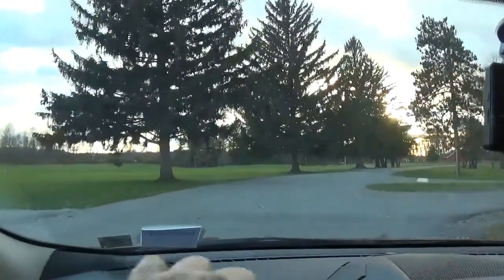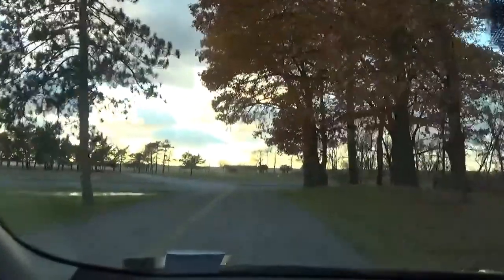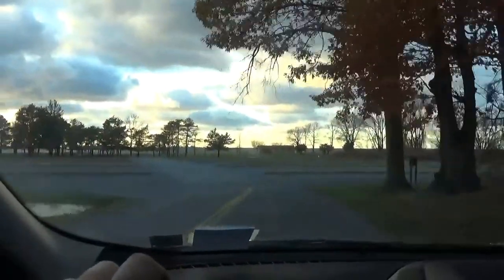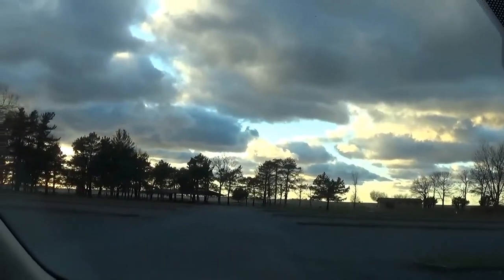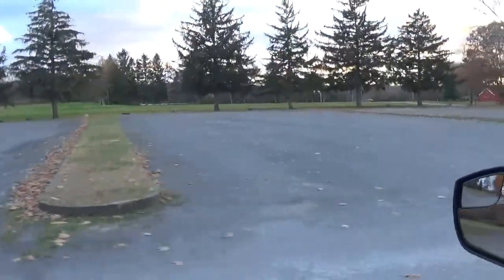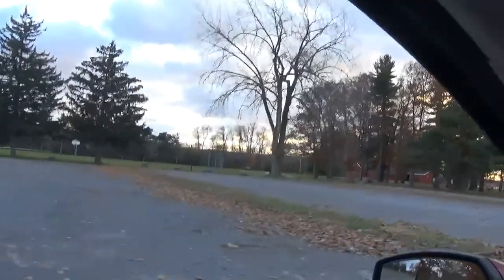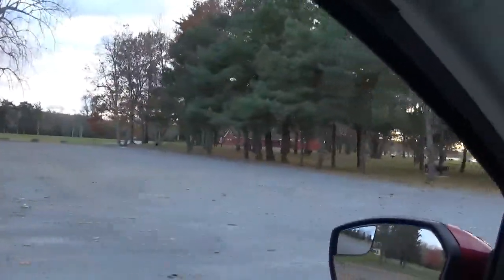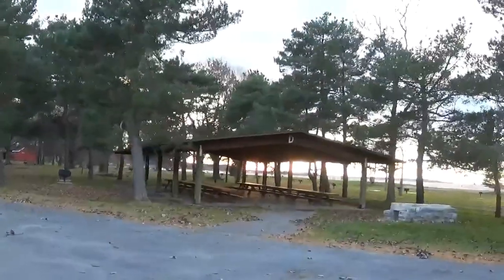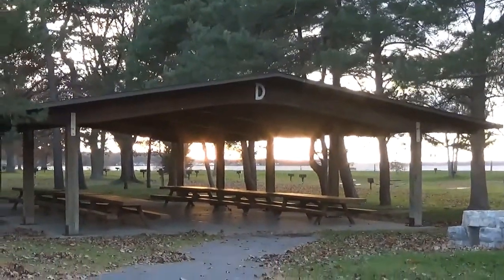Oh, what have we got down here? This looks like the main beach. With the wind blowing the way it is, I'm probably gonna stay in the car and do a car shoot. From all the parking lots here, this looks like the main parking lot. They're divided with these concrete barriers. I wonder what that D on the building means. Is that shelter D, I guess? That's a good picture.